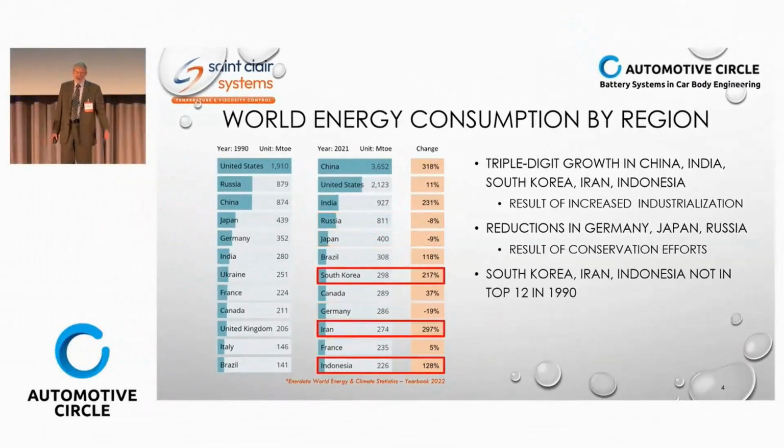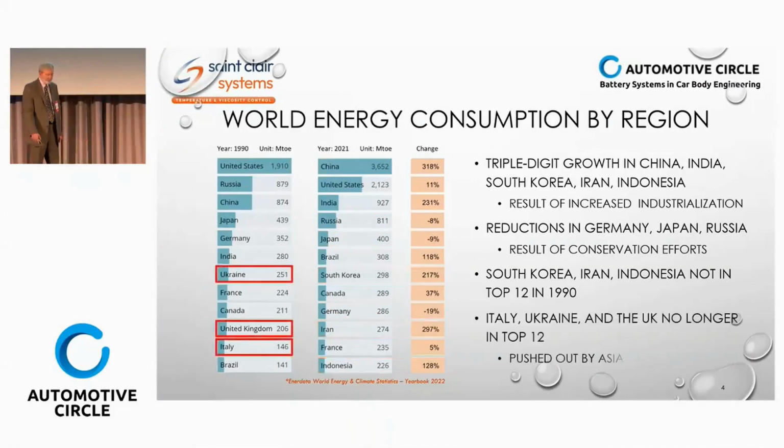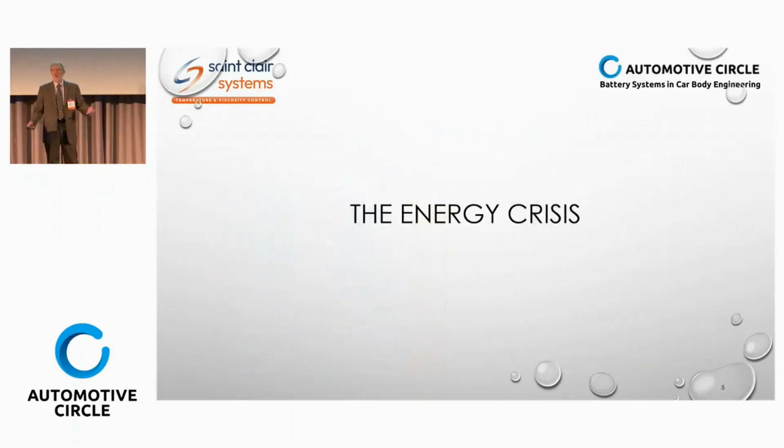And then South Korea, Iran, and Indonesia, they weren't even in the top 12 in 1990. And Italy, Ukraine, and the UK are no longer in the top 12. And again, this is a combination of moving processes to Asia and also through conservation efforts. Now, I don't want to bring back any bad memories, but we just went through another energy crisis. And despite concerted efforts to move to clean energy sources to reduce the impact of energy on our global environment, the demand has simply grown too fast. It's outpaced our ability to create a clean energy supply.